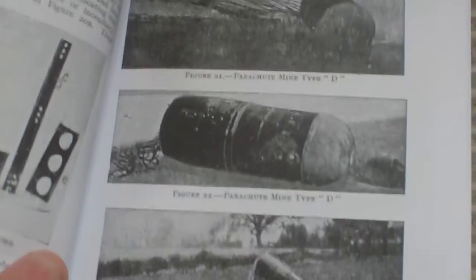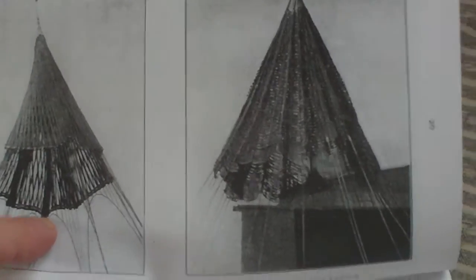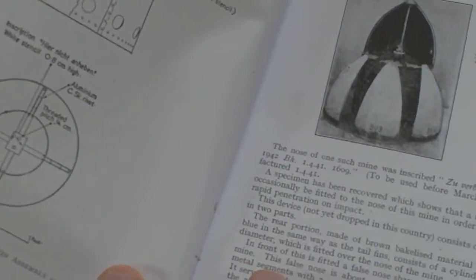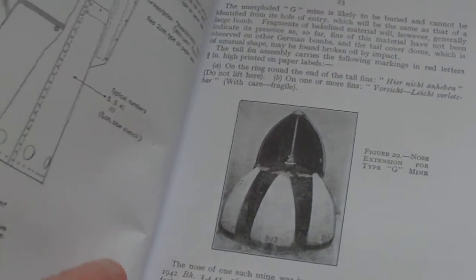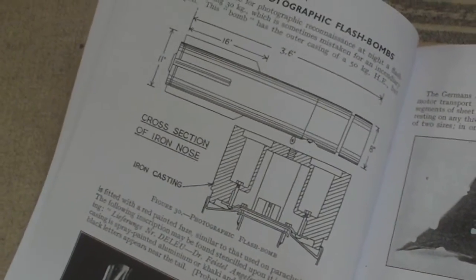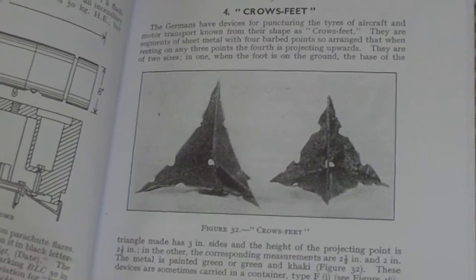parachute mine type D, type C, and type G. Parachutes for German mines, type G mine, type G mine, nose extension type G mine, German photographic flash bombs, crow's feet.